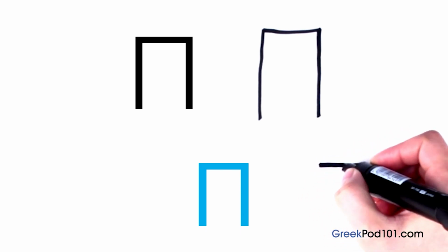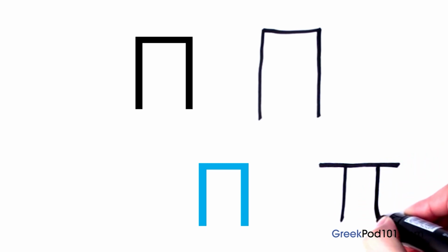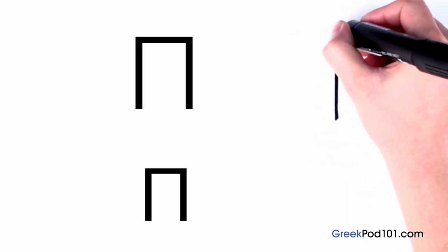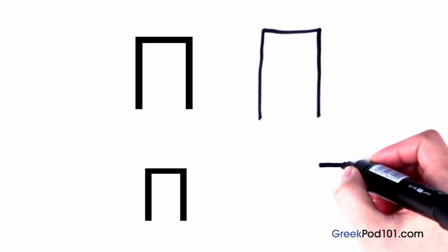It's almost the same as the uppercase P, but you notice that the horizontal line is a little longer. It is handwritten like this: P. Let's do it again. Here's the uppercase form. And here's the lowercase form.